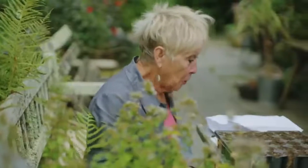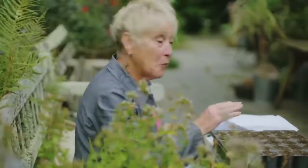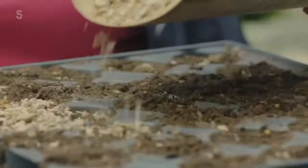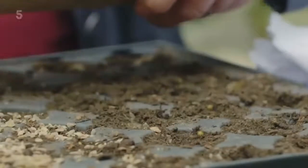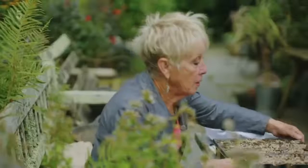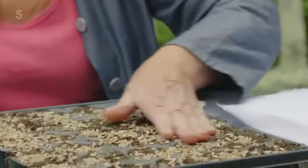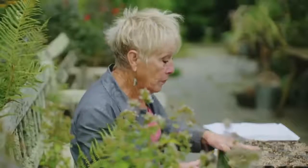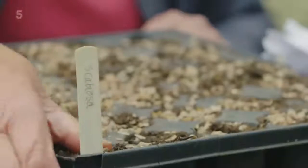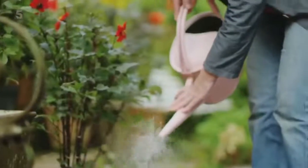It's great, but I don't bury it under loads of compost. So, as per usual, I'm going to cover these with a bit of grit. Just a little covering, because I don't want them to rot. And then I just want to label it, water it, give it a little dash there. With this, I'm going to water from the top. Nice big seeds, I'm not going to wash them away.